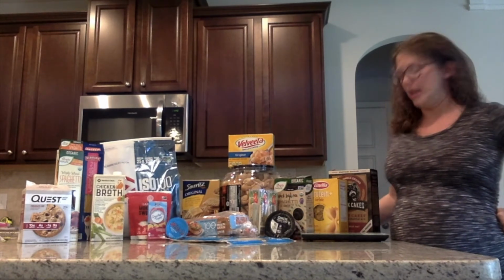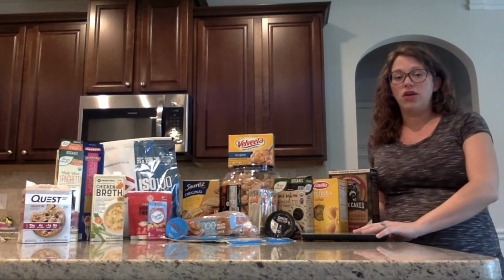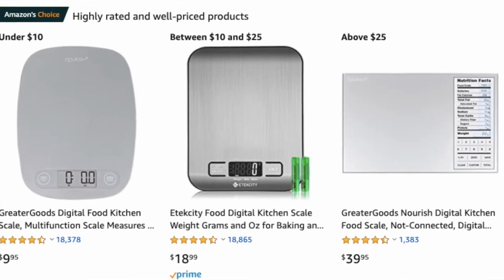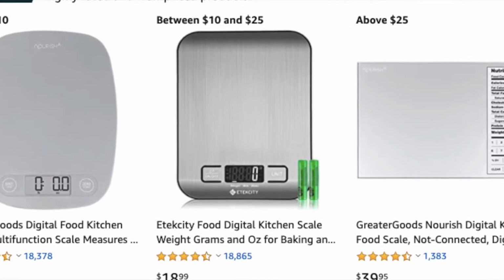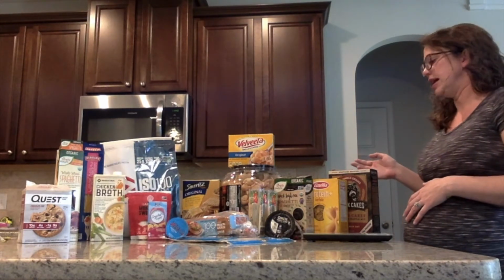So let's talk about a couple of things that you're going to need as you go through the journey of having GDM. The first thing that I could not live without is a food scale. This is the one that I purchased off of Amazon. It wasn't too expensive. This is actually probably even more high-tech than what you need it to be. But you do need to be able to weigh the different food portion sizes, which will correlate to the nutritional facts, which we'll get to in a second.